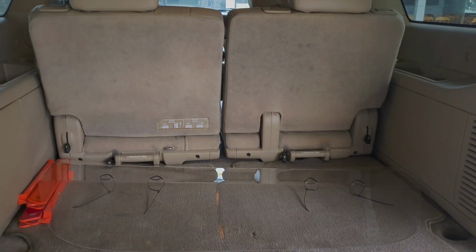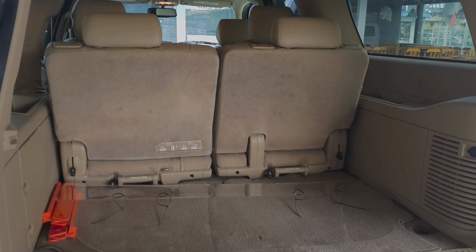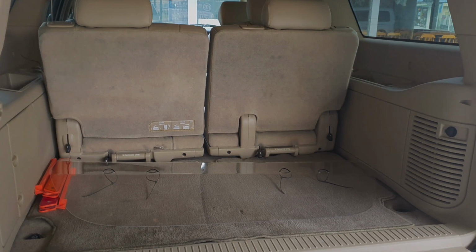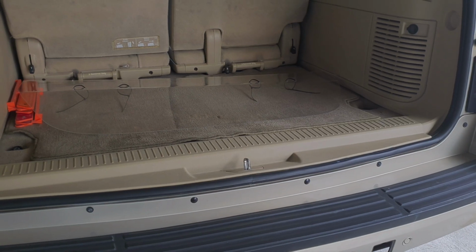Great, right? Alright guys, looking at the boot area of your Chevrolet Suburban, as you can see, even though the third row seats are in place, you do have tons of space for your baggages and there's no load lip. So carrying bigger and heavier items will not be such a big problem.